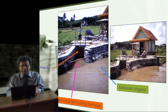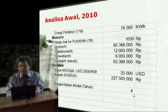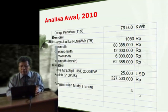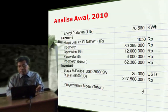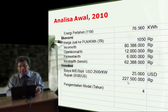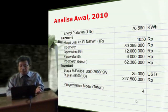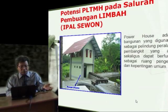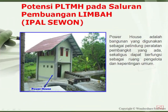So this is the calculation that we can also have, with a payback period of only 4 years here. It's very nice actually. It's 227 million rupiahs, and you can have the capital back, and you have 62 million rupiahs per year, then you have only 4 years to finish. It's good.